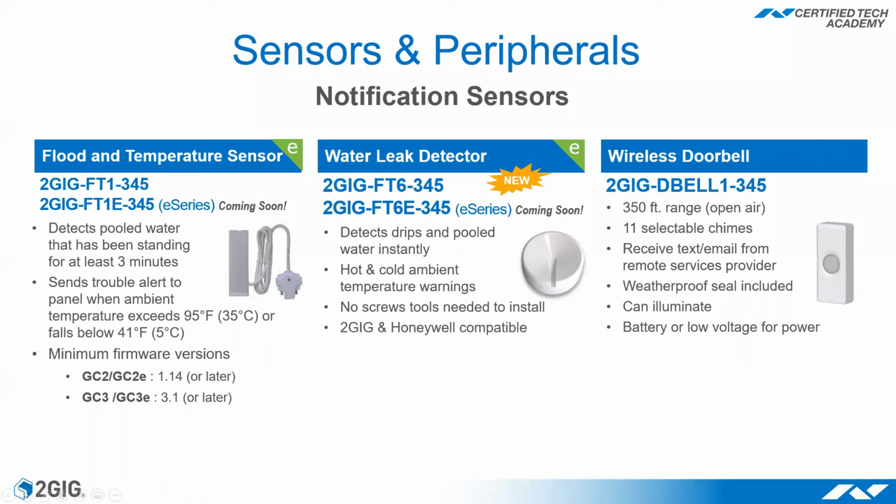Next, we have flood temp sensors. We have water leak detectors. We have wireless doorbells. The flood temp sensor is designed to actually monitor the water that's been sitting underneath something, so you can put probes down there. The water leak detector is designed to actually detect if water has fallen on the device directly, so it goes underneath the P-trap and sinks. But it also has terminals on the bottom of it, so that if it sits in water, it'll also be able to notify you as well.